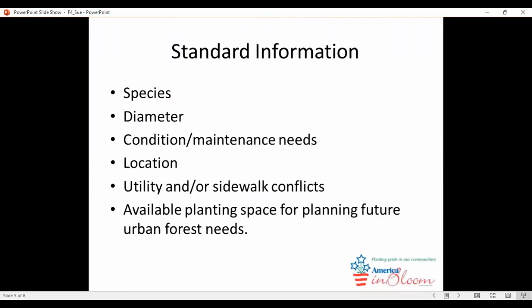Standard information typically collected for each tree includes location, species, diameter, condition, and utility and sidewalk conflicts. Available planting space at each location is also useful information to collect for planning future urban forest needs. GIS is a popular tool to use. It not only streamlines the tree inventory, but allows you to see a map of all community-owned trees.